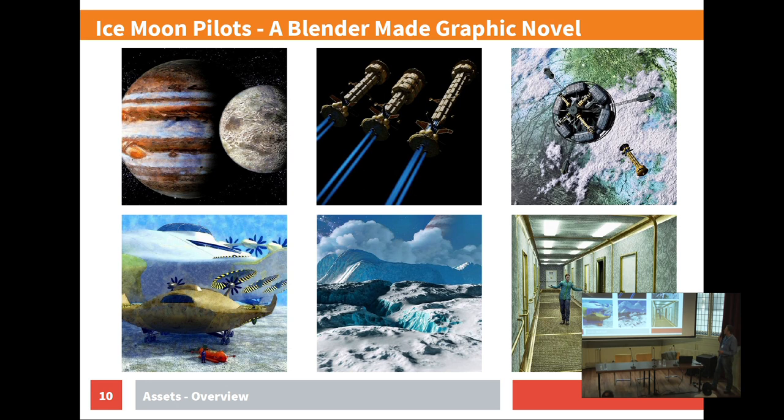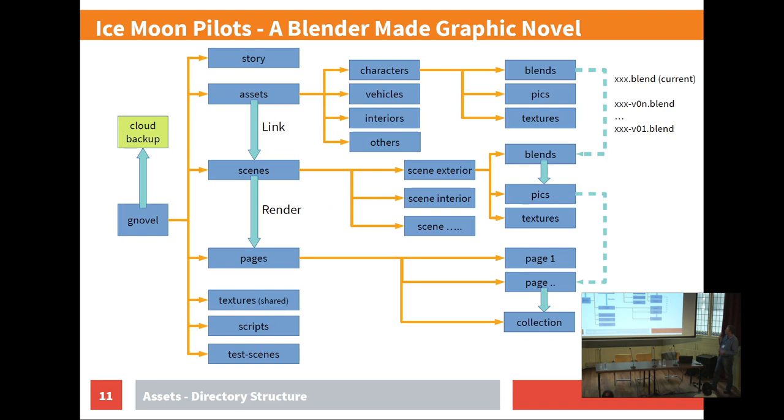But of course, you have a lot of assets. So for me, it was very important to come up with a structure for the assets. I just want to briefly show you through it. So first thing, of course, it's a directory, and I'm doing backups to a cloud with a synchronization program. Not yet Blender Cloud, but another cloud provider. After work every day, there is some synchronization with my cloud storage so that I don't lose anything.